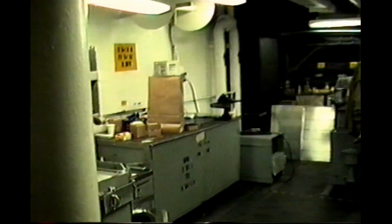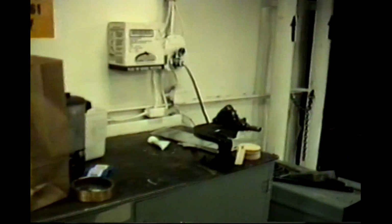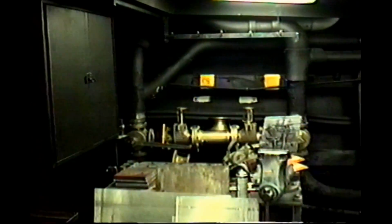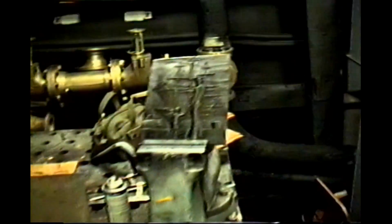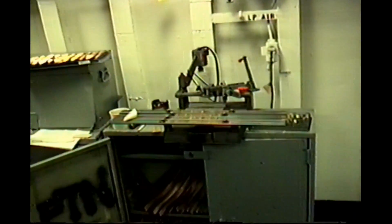Well, here I am again. I'm now down in the general workshop. This is where the hull technicians and the damage controlmen work. We've got all their neat tools for working with pipes and metal, and a big old metal lathe here. Nothing really special. They've got a stencil machine, and I wonder if there's any tools down here I can steal. But anyway, sink.